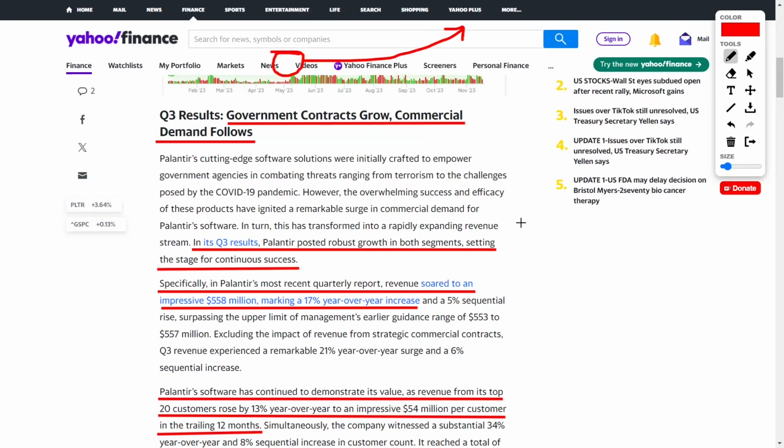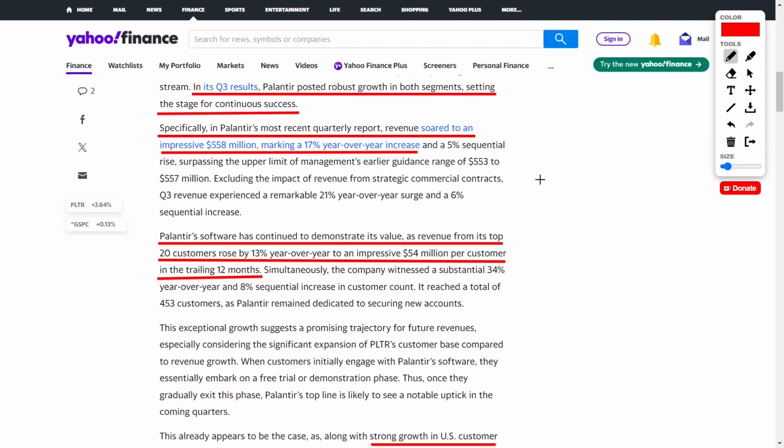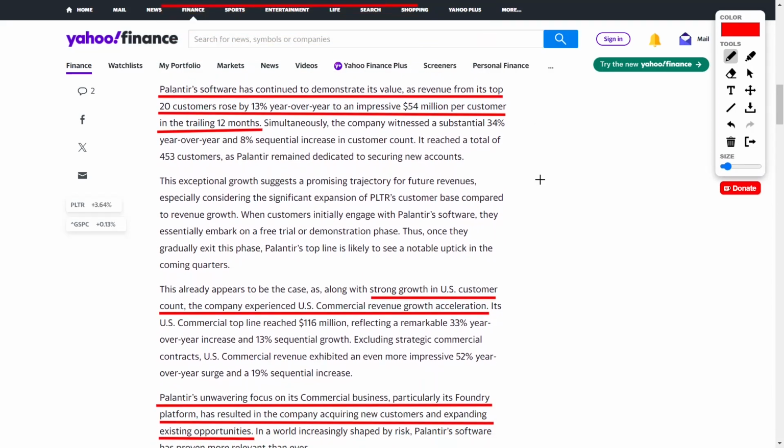We have seen very impressive expansion in their commercial contracts as well as them growing their commercial demand, which is phenomenal. As of quarter 3, Palantir Technologies has posted robust growth in both of their overall segments, meaning their commercial segment as well as their government agency segment, and this is truly setting the stage for continuous growth and success for this company over the long term. Their revenue soared by an impressive 17% year over year, up to $558 million for the quarter.